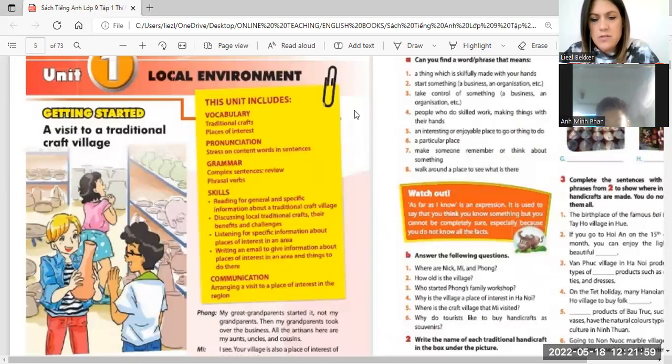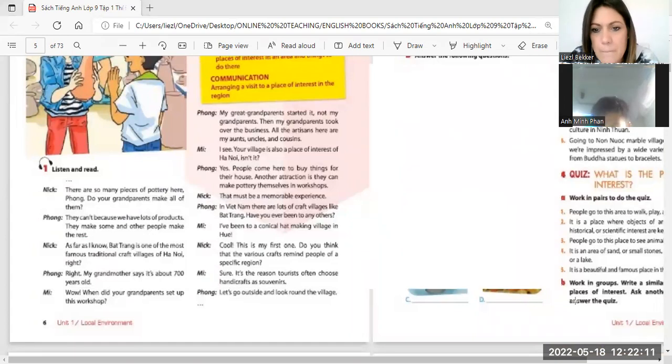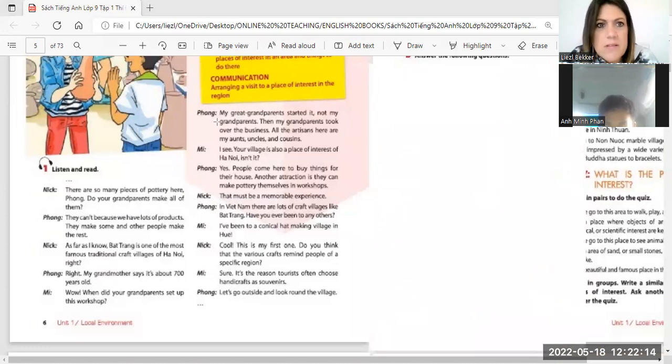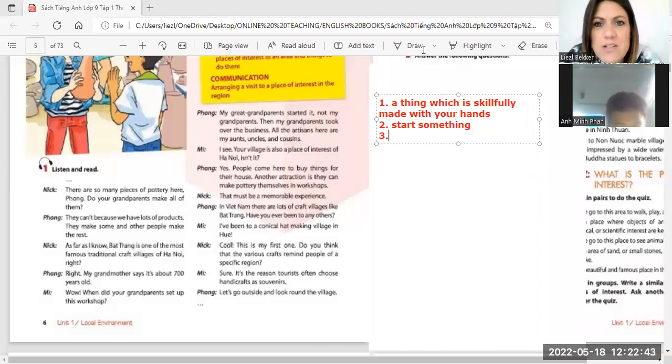Okay, let me just take a photo here because it's difficult to go up and down. I want to type it for you. Okay, let me type it here. A thing which is skillfully made with your hands. Okay. Number two is start something. To start something. Can you see a word that means to start something?